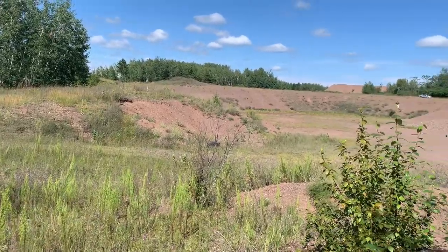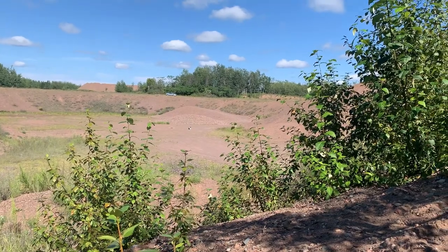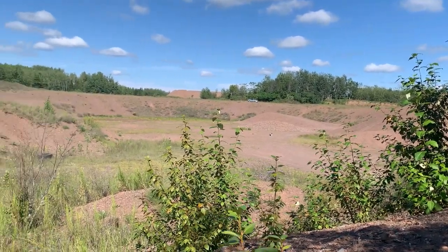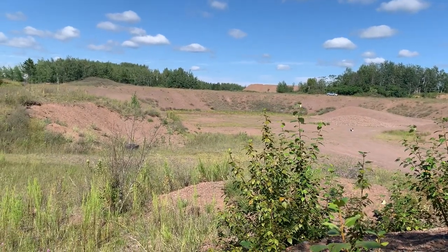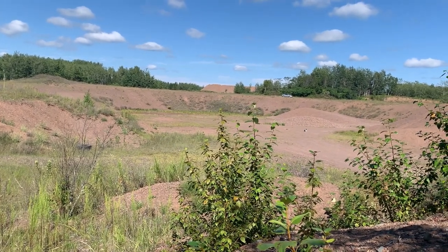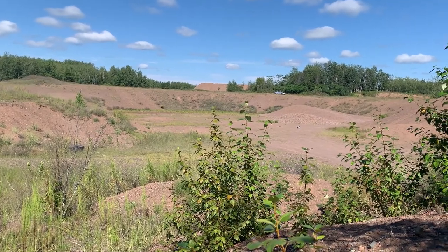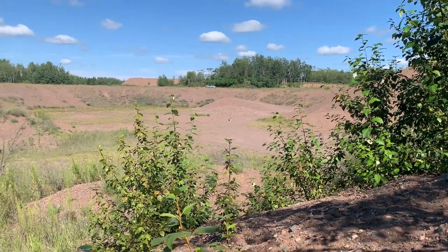And again, there's my car way up there, but last time I was here, there were probably 5, 6, 7 vehicles here, all digging. It is a Sunday, so not many people are here, so I've got the whole place to myself. But yeah, I'm going to make our way all the way around and then probably call it a day.